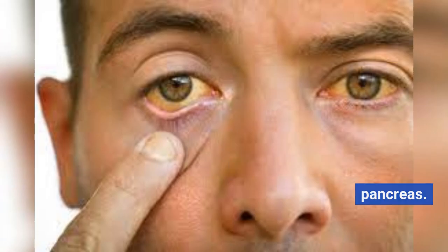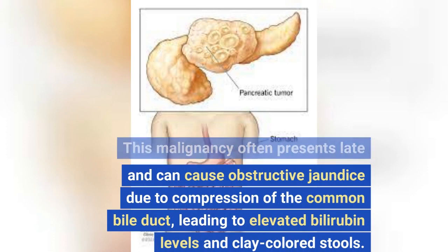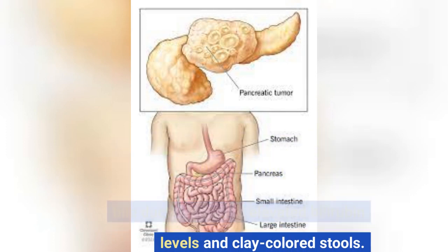of the head of the pancreas. This malignancy often presents late and can cause obstructive jaundice due to compression of the common bile duct, leading to elevated bilirubin levels and clay-colored stools.